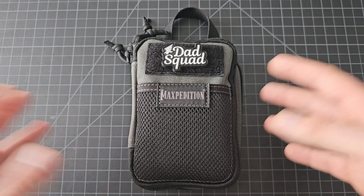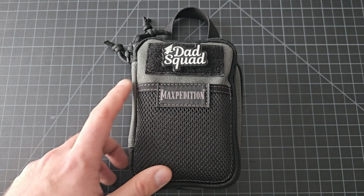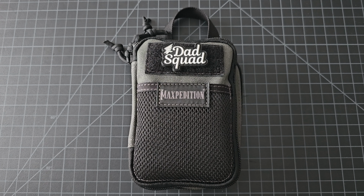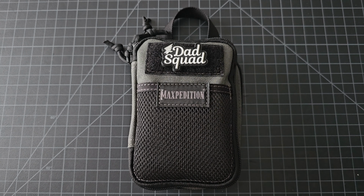In terms of features, it's a usual Maxpedition pouch, comes in several colors. This is wolf gray, comes in this olive color. I think they also have a khaki, black, and possibly, don't quote me on it, maybe a multicam. If they don't, Maxpedition, certainly get on it because I know it's a popular colorway.